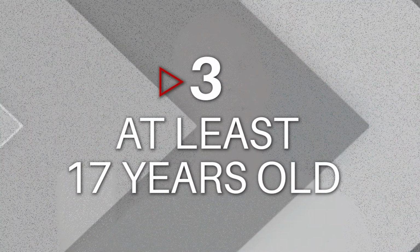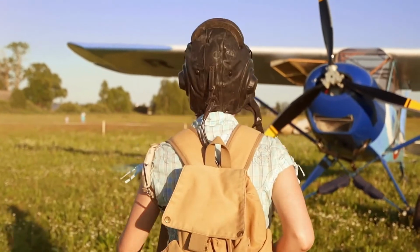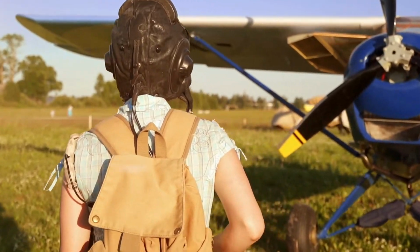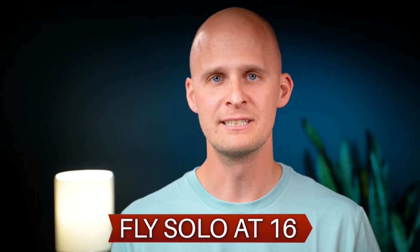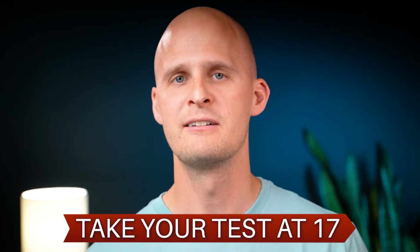The next requirement is you need to be at least 17 years old in order to get your private pilot certificate. However, there is no actual requirement for when you can start flight training. It's really up to you, your parents, and a flight instructor to determine if you're old enough to begin flying. If you're able to reach the controls and you enjoy flying, you're old enough to start flight training. Then when you turn 16, you can legally solo. Once you turn 17, you'll be eligible to actually take the test and get your private pilot certificate.